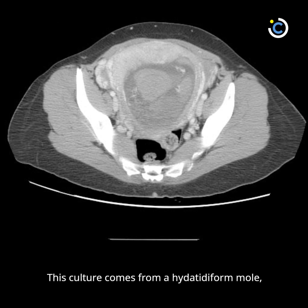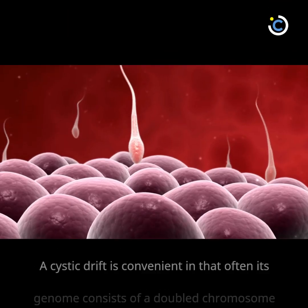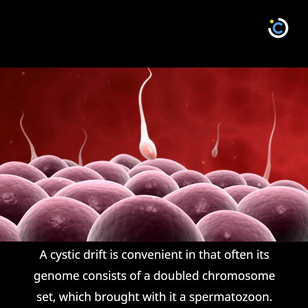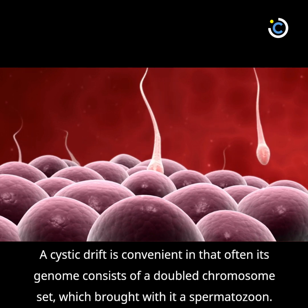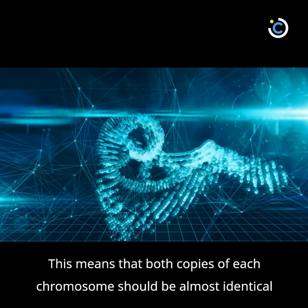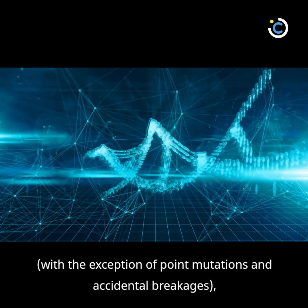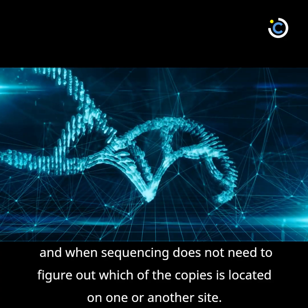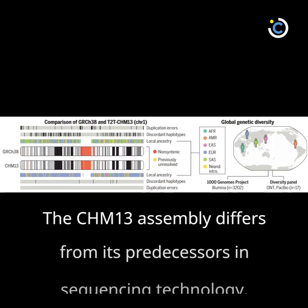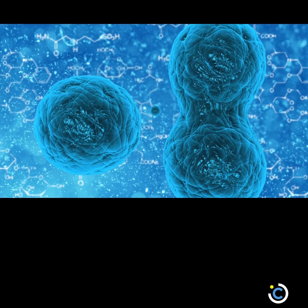This culture comes from a hydatidiform mole, an unusual human tumor that appears if a fertilized egg loses maternal chromosomes for some reason. A hydatidiform mole is convenient in that often its genome consists of a doubled chromosome set, which the spermatozoon brought with it. This means that both copies of each chromosome should be almost identical, with the exception of point mutations and accidental breakages, and when sequencing one does not need to figure out which of the copies is located on one or another site. The CHM13 assembly differs from its predecessors in sequencing technology.